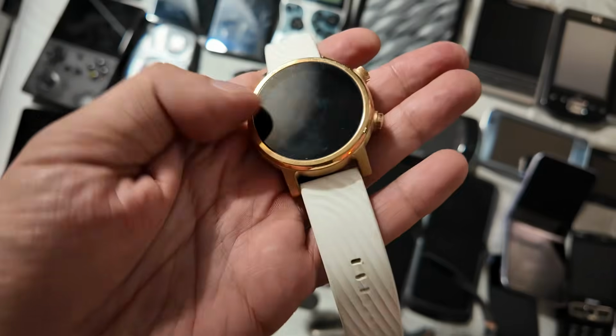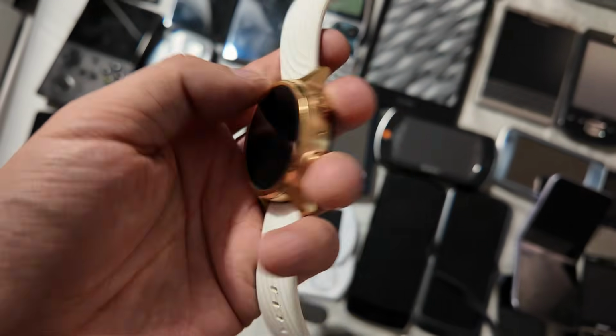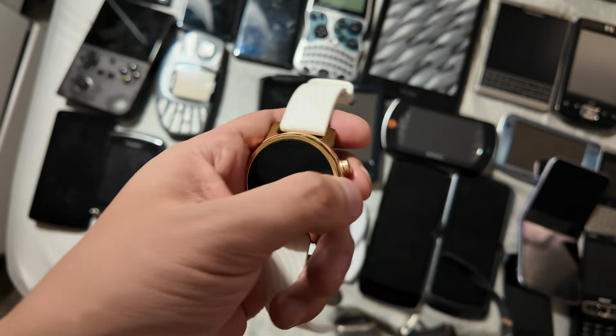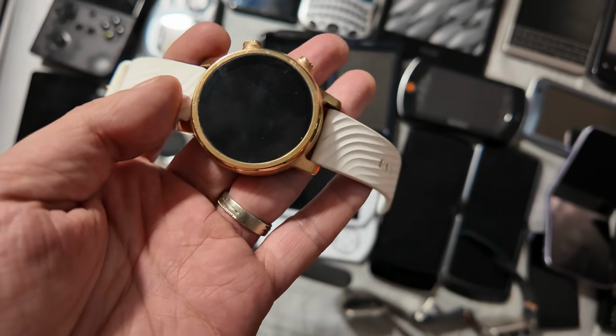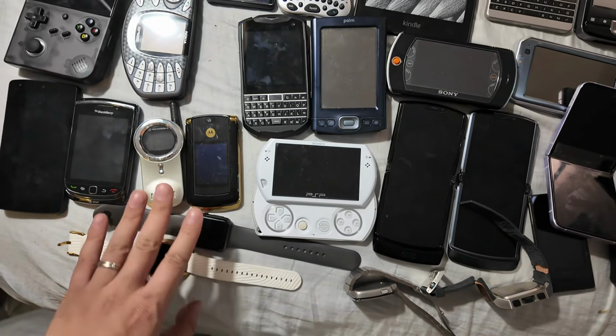Yeah, some of the other more modern Wear watches from Fossil and Garmin are too focused on fitness. This one isn't just focused on fitness, right? I tried the newer Garmin watches, it's just too focused on fitness. And fitness is important, but I mean the newer smartwatches are just like Fitbit clones. I want to do more than just that.